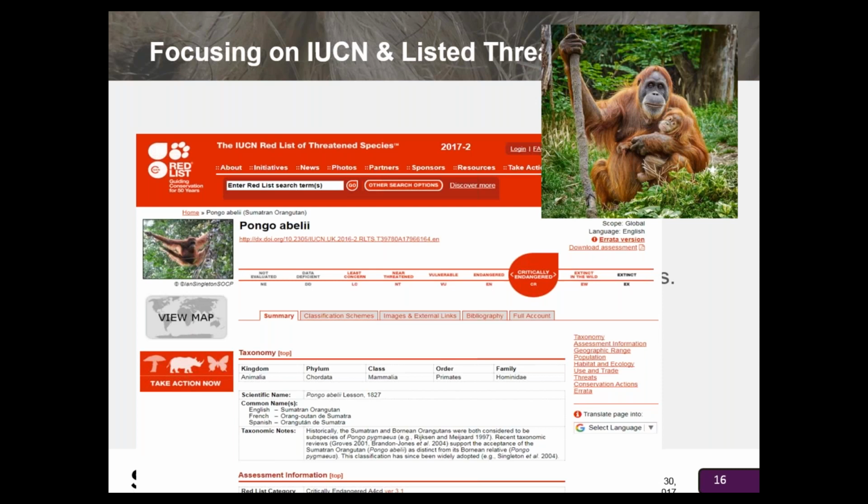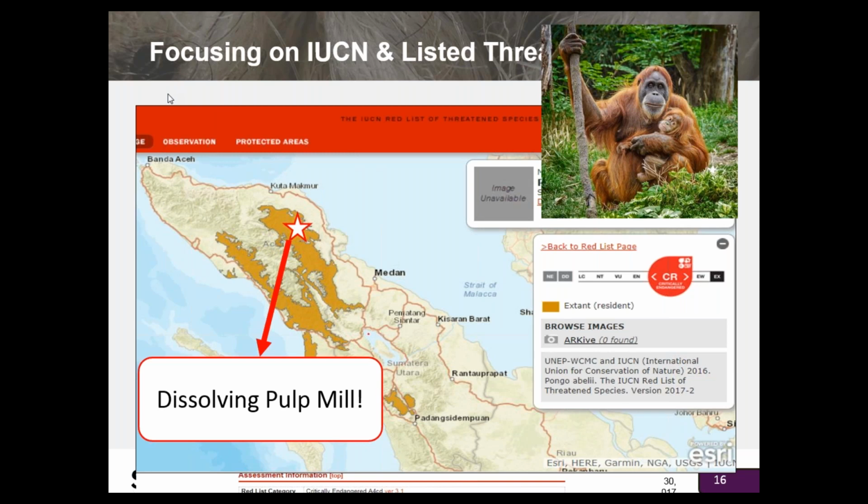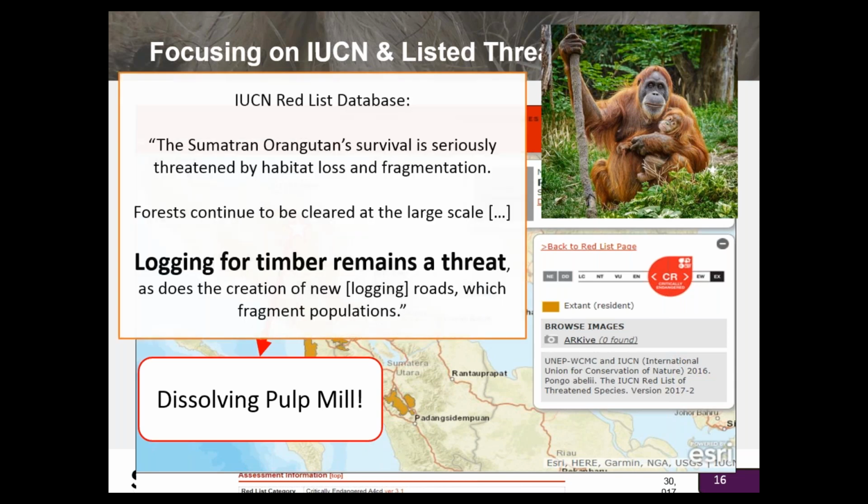So just as an example of one of the species that was affected, a pretty famous example is the Sumatran orangutan. And so this is just a snapshot of the IUCN Red List of Threatened Species reports on this species in Indonesia. This IUCN report actually includes a range map of the species, so you can see on the screen Sumatra, and in the orange is where this orangutan currently exists and is extant. And if you look at where the dissolving pulp mill is, it's right smack dab in the middle of the range of this orangutan. So clearly there's implications for orangutan habitat and populations from operating in this region.